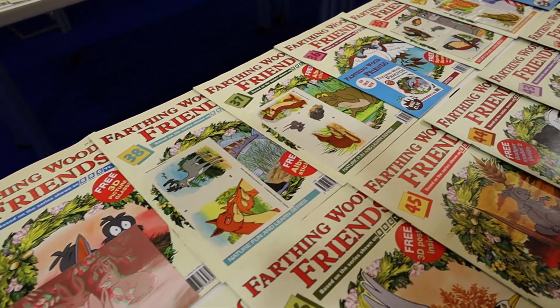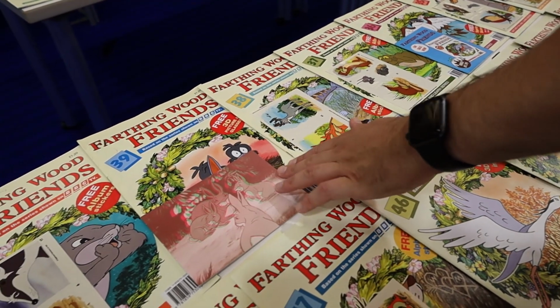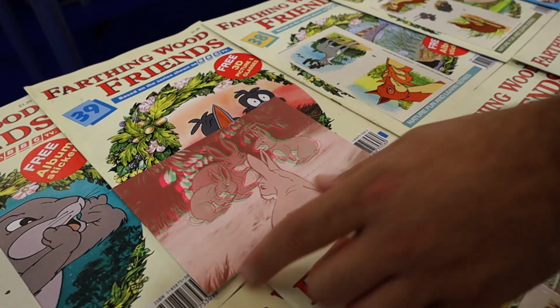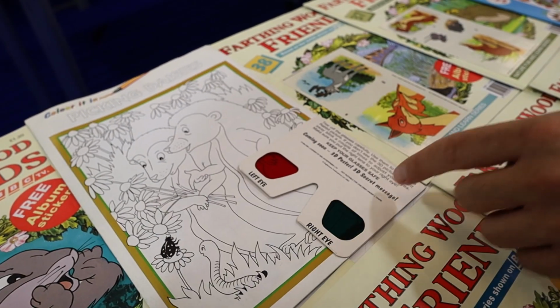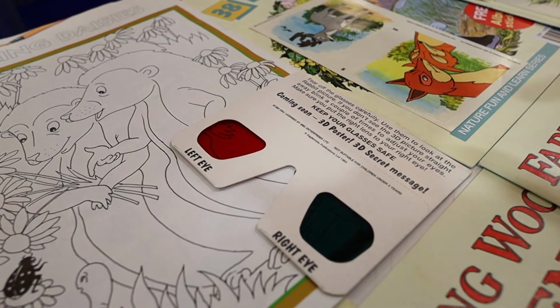37, 38, more stickers. 39, a free 3D picture and glasses. So this is the 3D picture, which can be seen using the special 3D glasses, which can be detached.